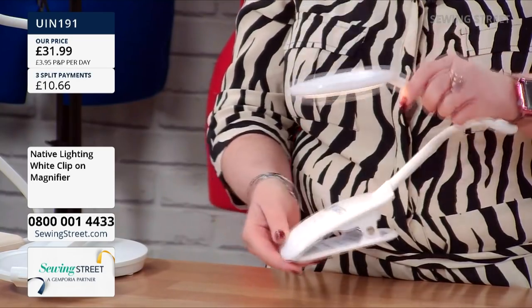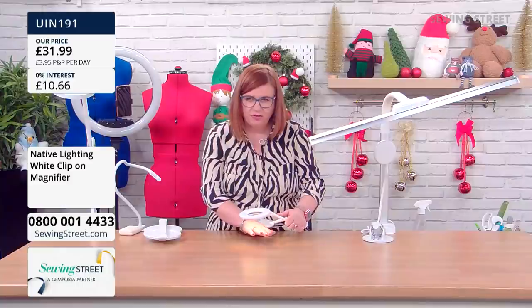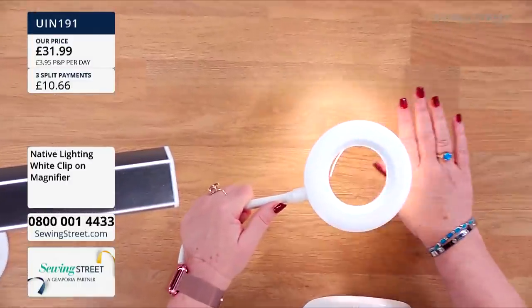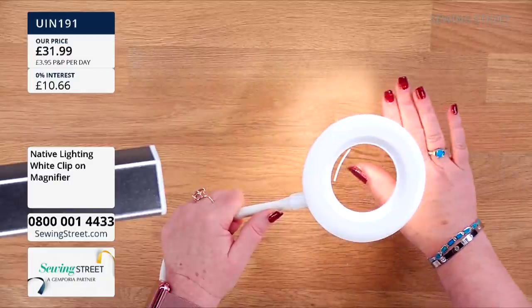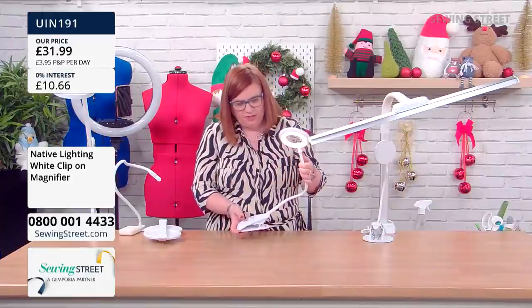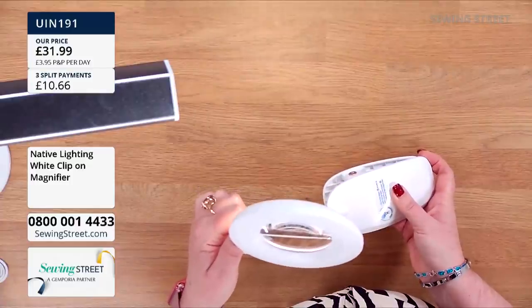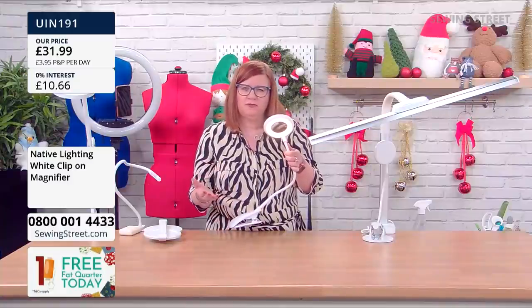So if I just put my ring underneath there, I'm not sure if you can see that. So you can actually see the magnification there. If I take it out there, and then put that in there, you can see obviously how much that's magnified. Gorgeous. When you turn it on, you tap it to turn it on, and if you want to dim it, you just keep your finger on it and that dims right down as well. And it's rechargeable, so you don't need to have cables plugged in all the time. Once it's charged, it lasts for 4 to 5 hours.